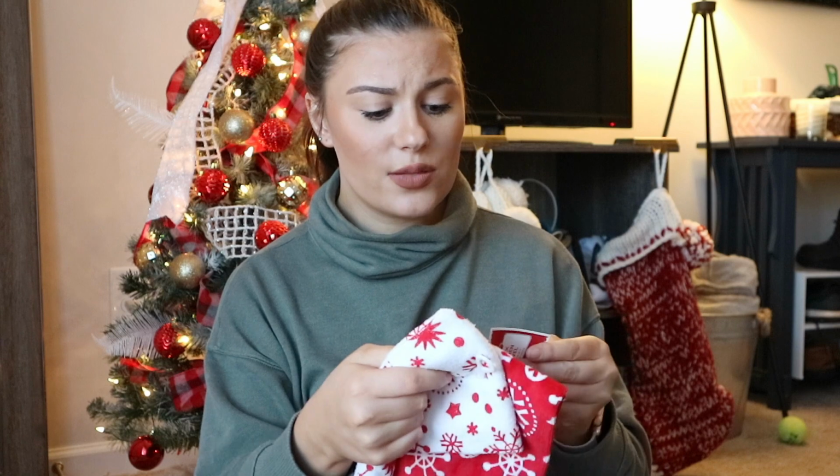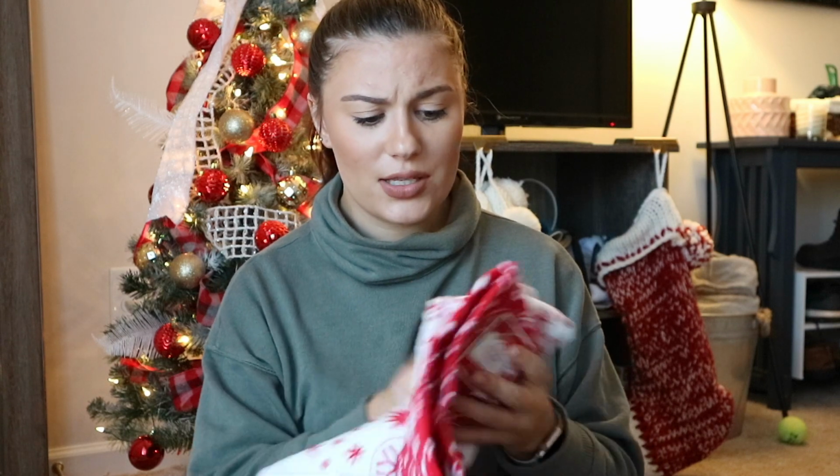I also got some little kitchen towels, because I always go through these, and they're so cute. These were only $2, I think, maybe $2.50, and they're just really cute. I just really like the traditional red and gold. That's how I'm decorating this year. And then I thought these were really cute, these little pop-up trees. I'll probably put these in our bedroom or something like that. There's three separate ones, since I don't have a ton of decor for our bedroom anyway.